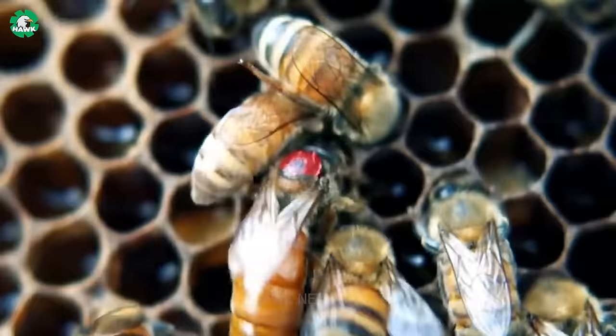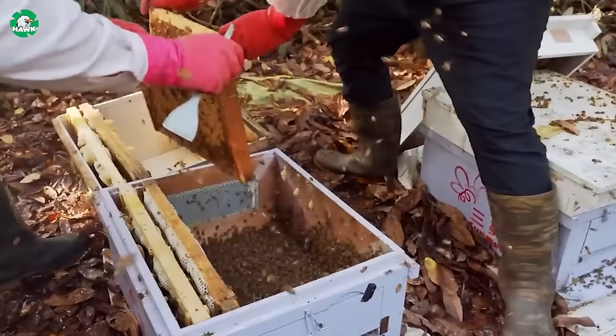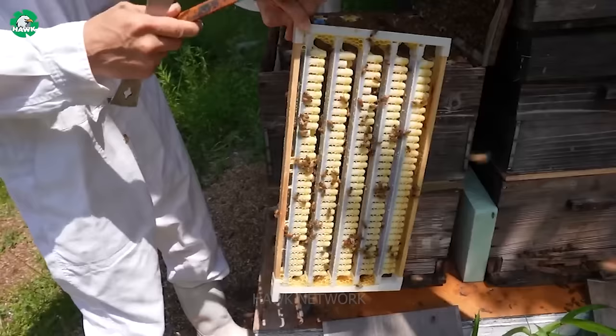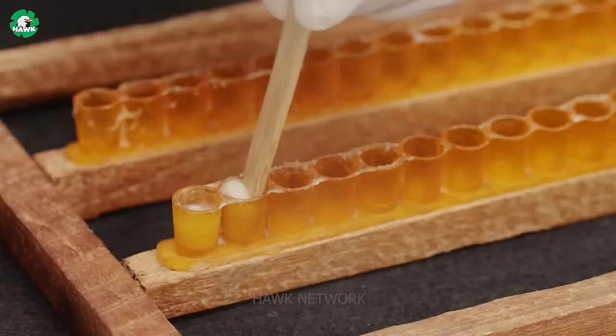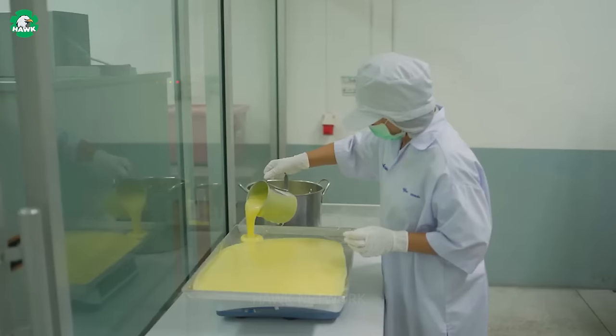Hello, everyone. Have you ever heard about royal jelly? Do you know how farmers raise bees and harvest royal jelly? Let's find out how farmers make millions from this expensive food.